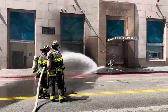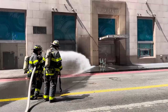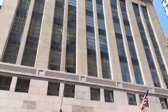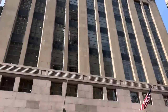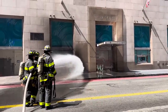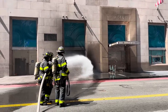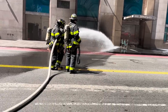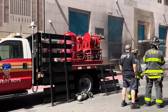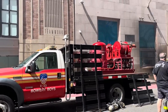So Con Ed is still working on shutting down the vault there, so as soon as that's done, they'll do some secondary searches in the Tiffany Company building. The Purple K on standby.